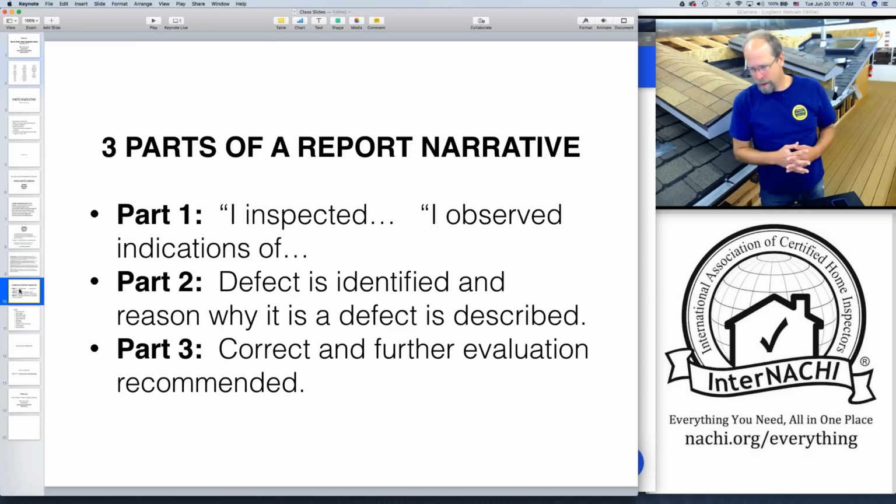It's not required. Now, a report narrative is that paragraph or a group of sentences underneath or describing that thing which you observed, that you inspected, identified, described, maybe even recommended correction and further evaluation of. And there's 3 parts of a narrative. First part is to inspect it. You said, is to describe that you inspected it. So you want to use past tense, by the way.